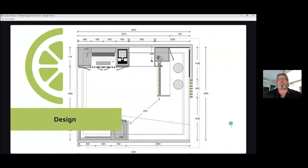So outdoor kitchen design, I guess to an extent is similar to indoor kitchens. Generally, working in a smaller space, it can be a little bit more difficult. But we also tend, because we're looking from an outdoor kitchen barbecue perspective, we tend to be able to see things that others can't, and opportunities to do other things.